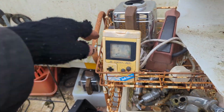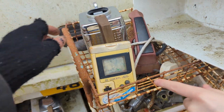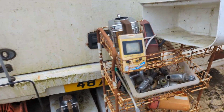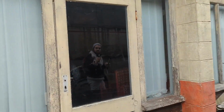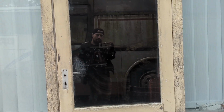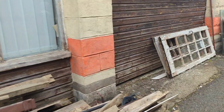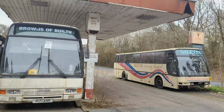Ooh, an old Game Boy. What? I think it's just the shower ones. I had that when I was a kid. You know, you play it in the bath, wouldn't you? You get your shower and you pop it and you're like, oh. And you can see reflection. Yeah. All the old chairs and stuff left behind. Proper looks like something out of a horror movie, though, doesn't it?